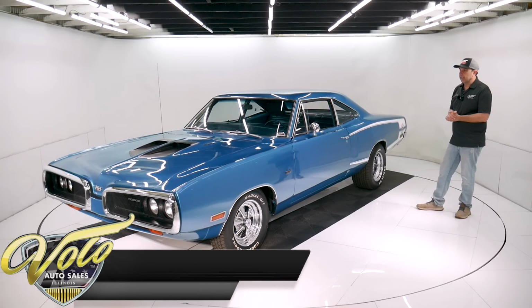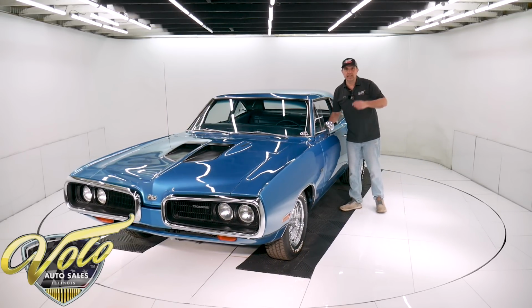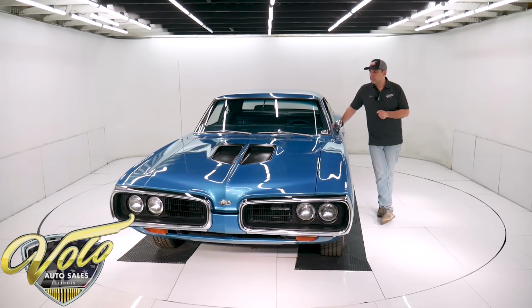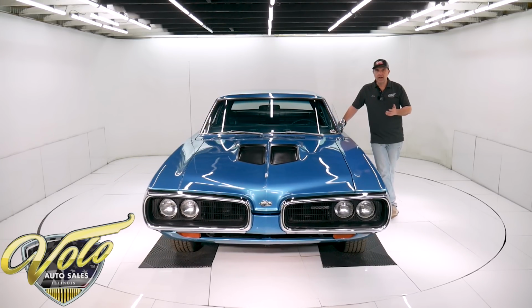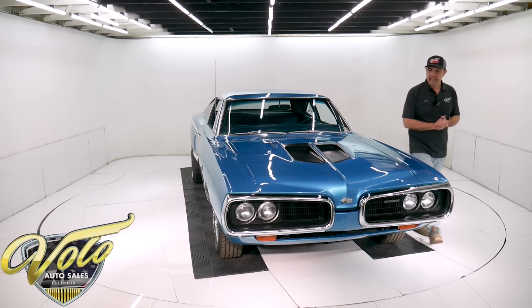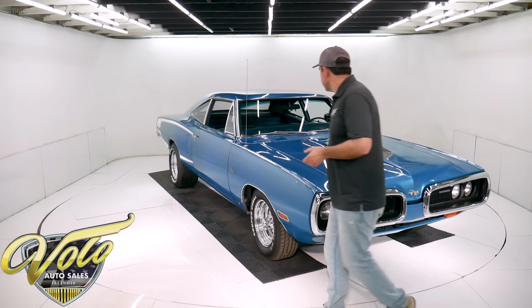The body is really nice. For what it's worth, this car arrived, and the guys in the shop, before I even seen the car, said, yeah, this is a good one. Usually they say that. That means the car started, it's working fine, sounds good, and from what I see, that is the case. So it's a real B5 Blue car.